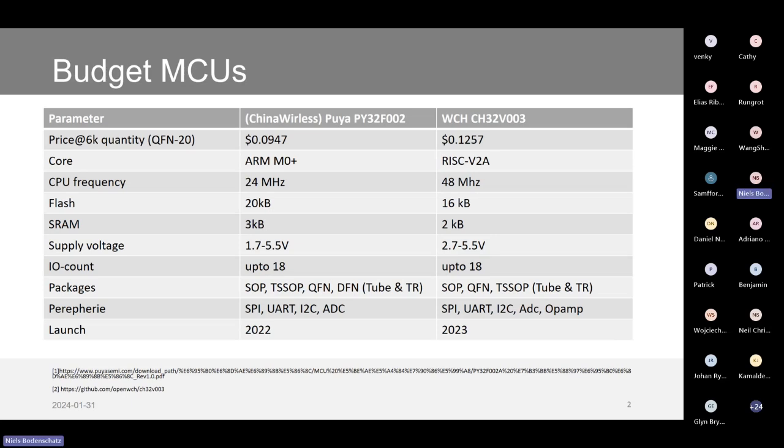The first one is the Puya 32 F002, which is, at the 6K quantity in the QFN20 package with 18 IO pins, 9.5 cents. The WCH offering, for comparison here, is 13 cents or slightly higher cost. What's great about the Puya is it's an ARM M0 Plus, so very familiar from the architecture and programming. WCH is a RISC-V 2A with good documentation, so also easy to work with.